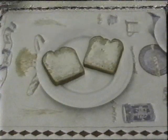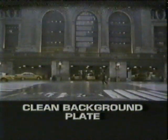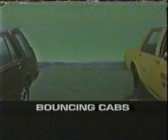It's like making a sandwich. You always start with a clean plate. The clean plate is the background that the director films first. And then the other computer ingredients, the cab, the crater, and the splash, are slapped on top.